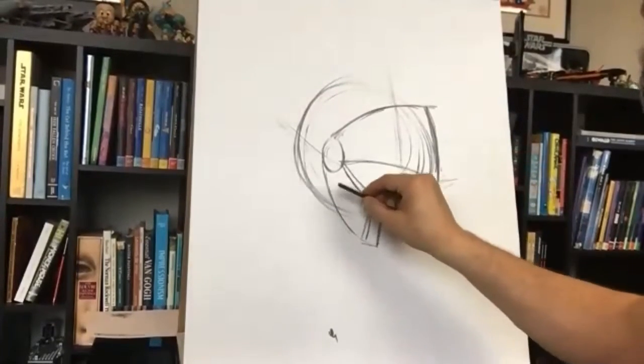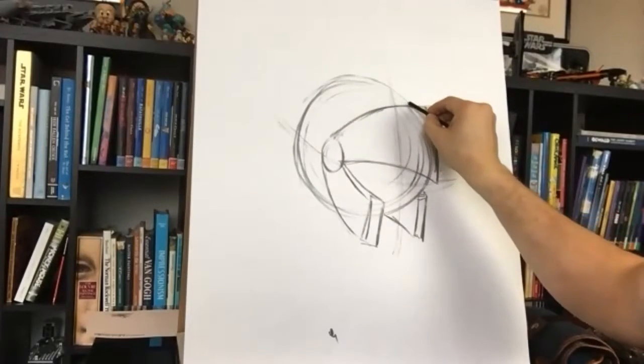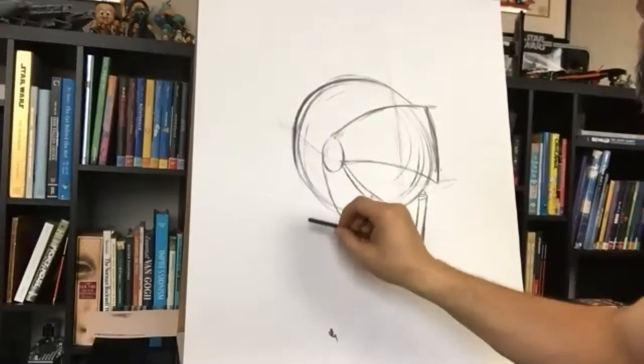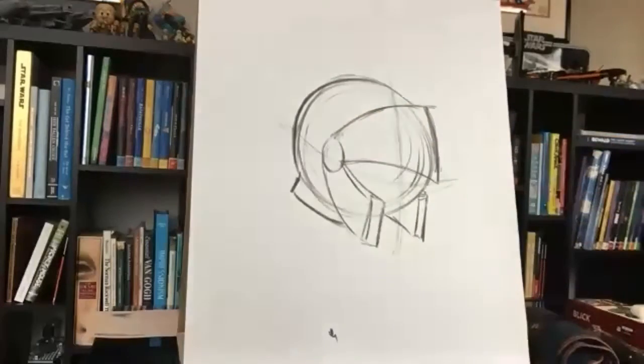So the back of his helmet, so we're going to do the crown of his helmet, which follows the circle. And then when we get down to right about here, we have the bottom.